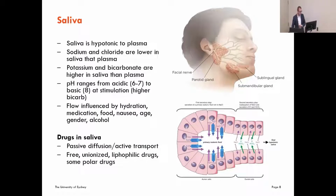So when we look at saliva and how it is produced, it's produced in these glands, and the actual saliva is hypotonic compared to plasma. The pH range can vary a little bit, and of course that may have some influence on how drugs behave under that pH condition. And of course, there are many factors that influence how much saliva is produced. You can imagine if you're really dehydrated, that saliva production is low, while if you're looking at the buffet, as we did this evening, your saliva starts flowing. So indeed, there is influence of environmental factors on how your saliva is produced. And then, of course, the behavior of the drugs in saliva also varies.